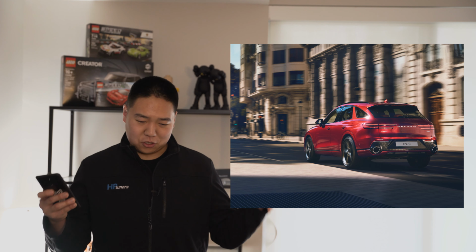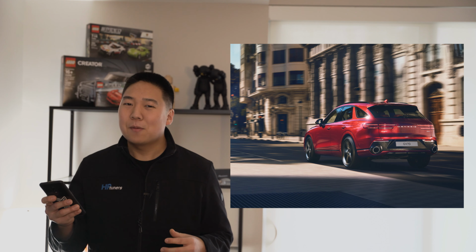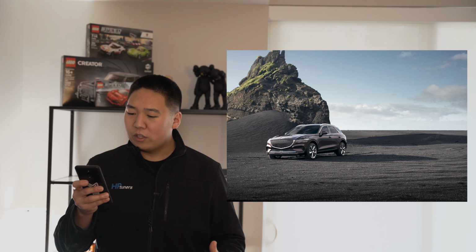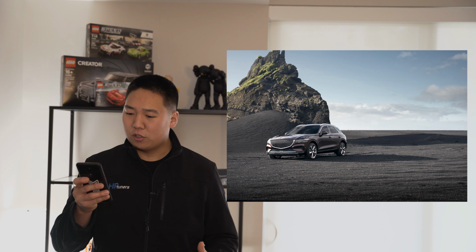And it looks like they really took the GV80 and scaled it down slightly, so it's not a bad thing. It looks good. There's an available sport package that brings round exhaust tips, blacked out dark chrome trim, unique wheels, and carbon fiber on the inside, and a different steering wheel.